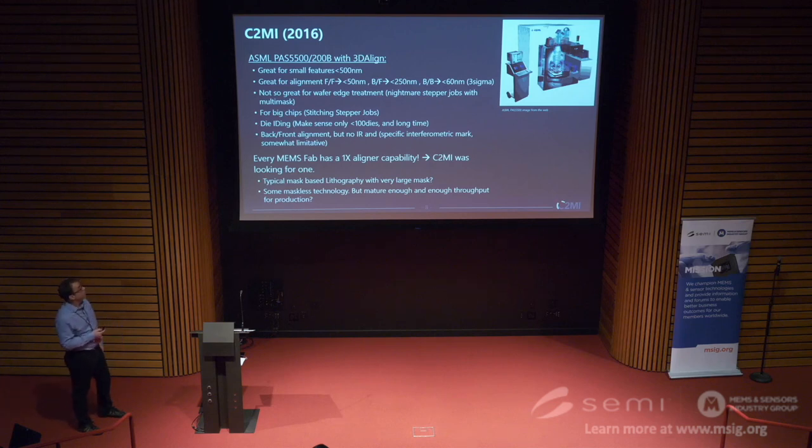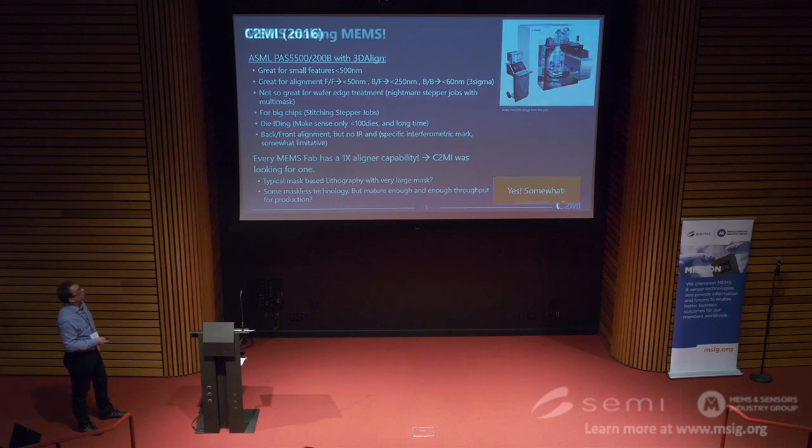So we have two choices. A typical mask-based lithography tool with a very large mask, like the contact aligner that we've seen, or we go to the second point, where we see a tendency for maskless to be maybe a solution. But the question is, is it mature enough, with enough throughput for production? Because we're at a location where we want to move to production, so not one wafer per day, that doesn't work. And the answer is, yes, somewhat. So let's see why I say that.